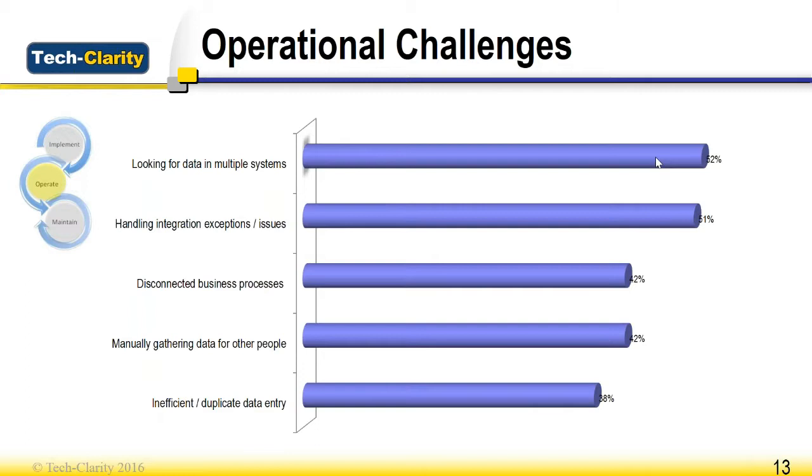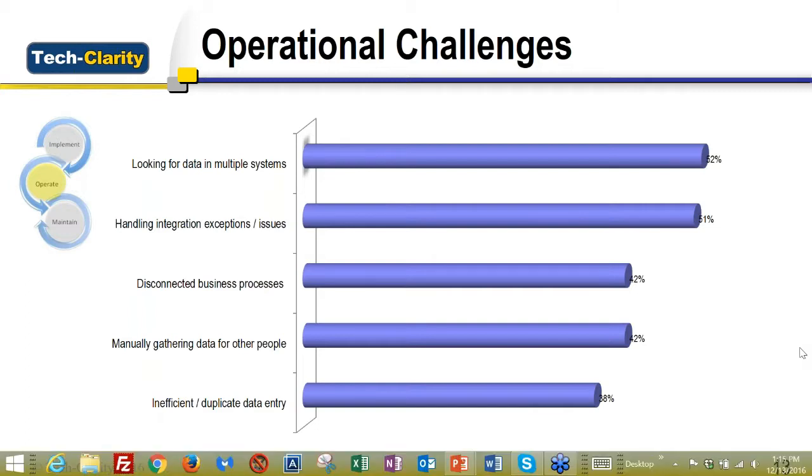Or what happens if a piece of data wasn't recognized? How well and how gracefully can the system recover and, first of all, flag the issue, and then secondly, recover from it? And how much extra manual effort does that require? And that's really a lot of the art of integration, is making sure to do that well. But you also see, as this group said, disconnected business processes, things like manually gathering data for other people and duplicate data entry. All of these things are signs that integration is not going particularly well.